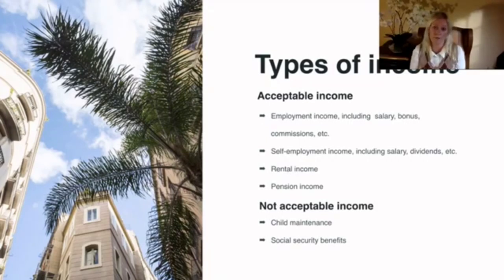that's the salary, dividends, whatever other income that you have. The rental income is acceptable. A pension income is acceptable. What is not acceptable is child maintenance and social security benefits.